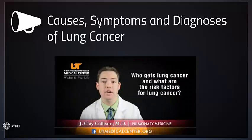Lung cancer is the leading cause of cancer-related death in the United States. It accounts for approximately 155,000 deaths each year. Now, anyone can get lung cancer, but those people that are older than age 50 or have a history of heavy smoking are certainly at higher risk. Other occupational exposures, such as asbestos exposure, can also raise your risk for lung cancer, but this is much more minor compared to the risk that you have if you smoke heavily.